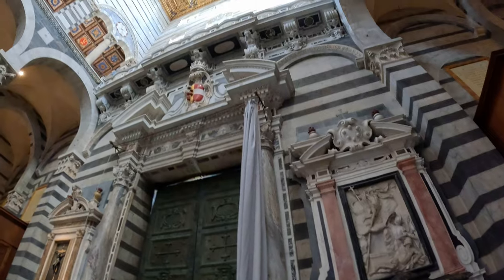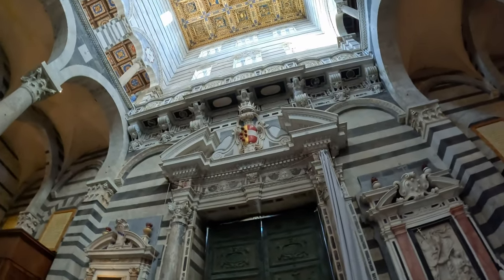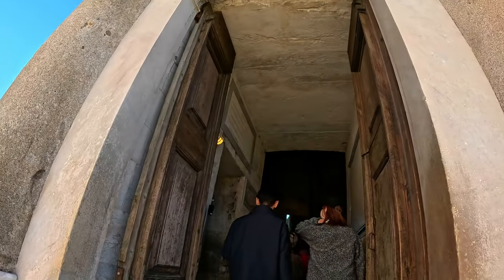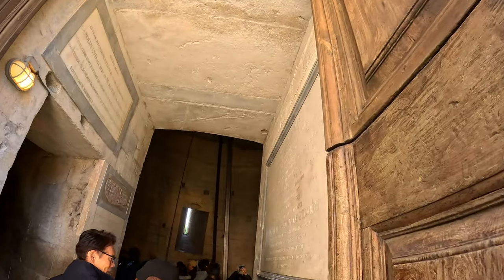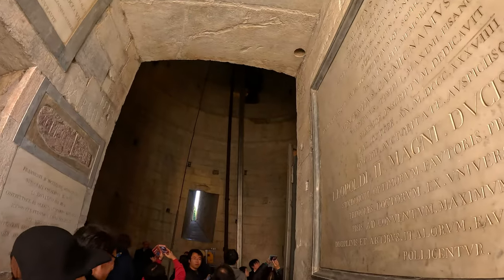There is also a Medici coat of arms over the gates, probably after Florence took over Pisa. I'm getting into the Pisa Tower. In the middle you can see the device which is showing how much the tower is leaning right now.